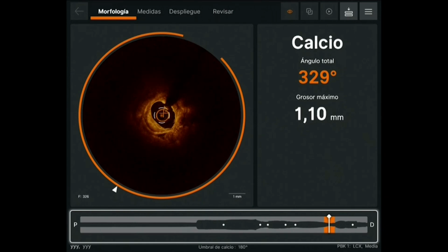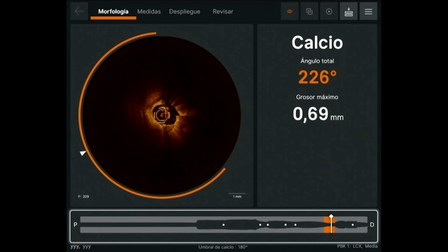You can see it's a very tight stenosis, but there is a very concentric calcification, very thick, more than 1 millimeter in many of the points. It's very thick, very calcified at this point.